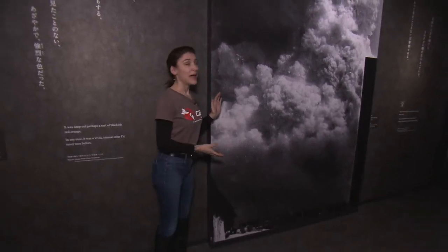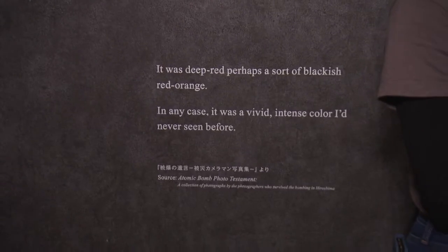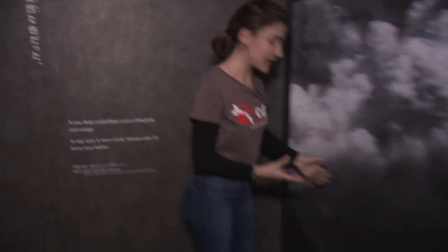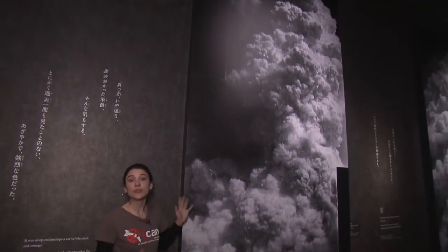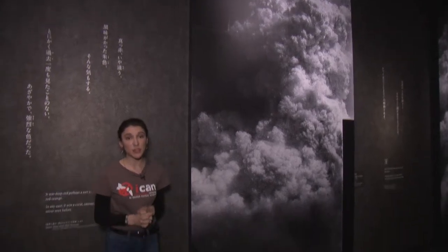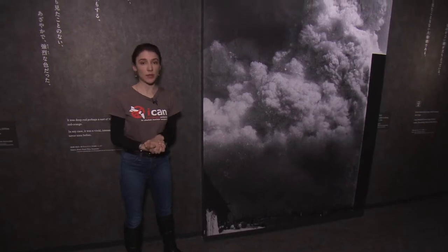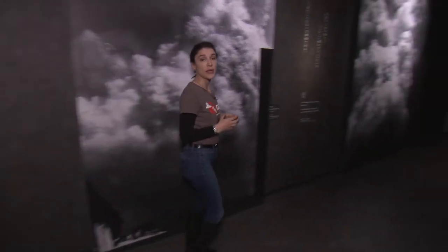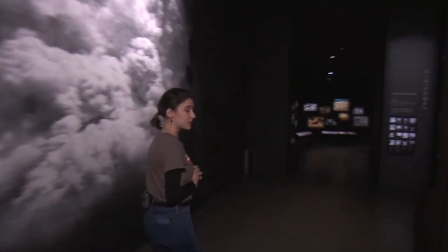You can see how massive this cloud of smoke was by looking down here at these tiny people in the corner. These are people outside of the city witnessing what's happening to Hiroshima and seeing this huge firestorm cloud rise into the air. They had no idea that an atomic bomb had just been dropped on the city. So this is a perspective from outside of the city when the bomb dropped, and now we're going to see a perspective from underneath the mushroom cloud.